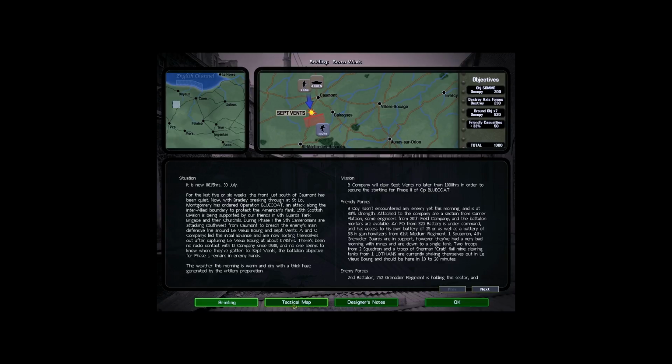1st Squadron 4th Grenadier Guards are in support. However, they've had a very bad morning with mines and are down to a single tank. 2 troops from 2 Squadron and a troop of Sherman Crab flail mine clearing tanks from 1st Lothians are currently shaking themselves out in Le Vieux-Bourg and should be here in 10 to 20 minutes.